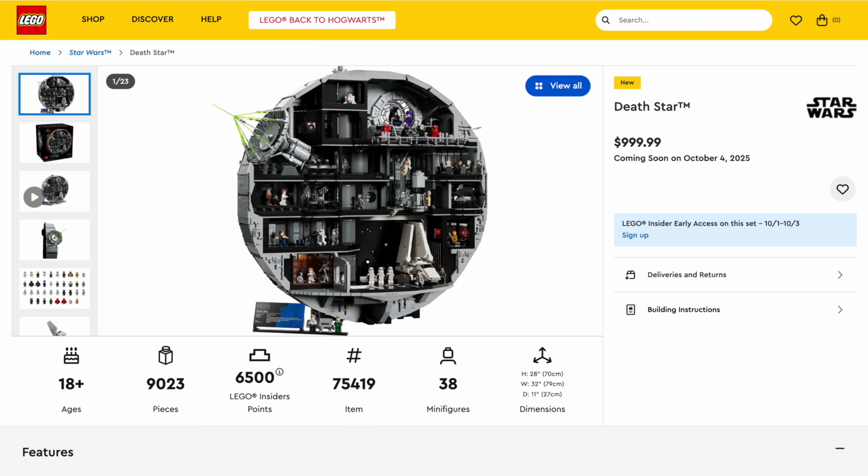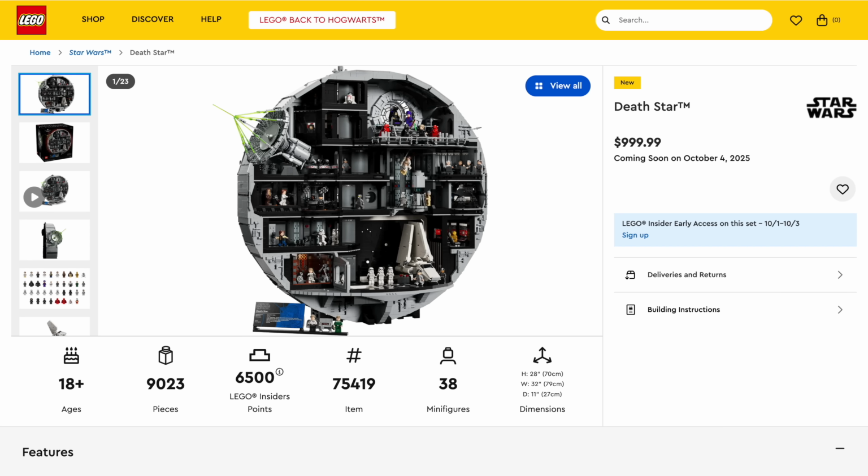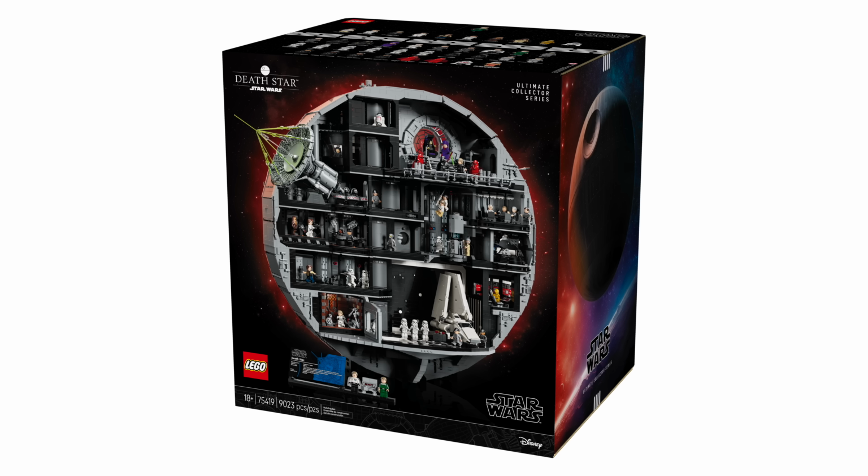The first bad topic is going to be the price. $1,000, no matter how you slice it, was always going to be too much for people. It didn't matter, I think, if LEGO gave you the value of 2 of these Death Stars, or 100 minifigures, people would have just scoffed at $1,000. It doesn't matter what LEGO brought to the table.